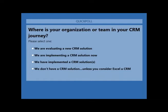So maybe you've got one, maybe you don't. You're looking for something new, or maybe you've already picked Salesforce or Dynamics or Pega or someone else, and you're implementing that now, or maybe you have already implemented a solution. Or maybe today, we still have a number of clients that I speak with on a regular basis that don't have a CRM solution. They're using Excel, or they're using notepads and paper to collect information about their customers.